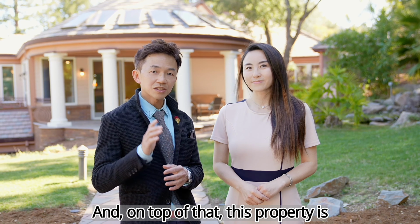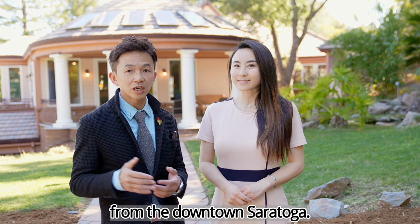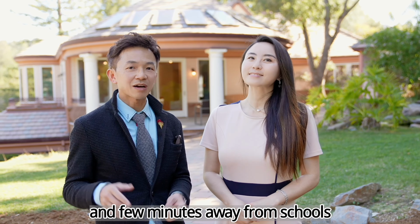And on top of that, this property is actually a few minutes away from downtown Saratoga and also very close to shopping centers and a few minutes away from school.